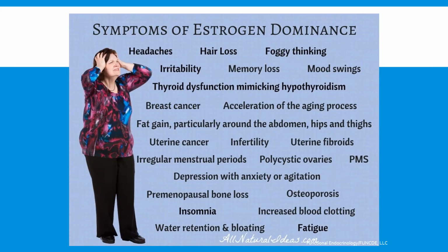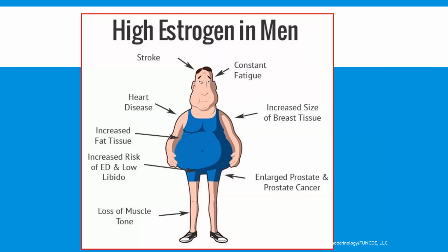And what happens with high estrogen in men? It's actually to some degree similar issues. There will be increased fat tissue, more in the abdominal area. Because of higher estrogen, there usually will be less testosterone. And with that, you will have erectile dysfunction, low libido, lower muscle tone, and increased breast tissue. So it's kind of not fun for men to have that. Because of changes in cholesterol and insulin resistance, there will be a change in heart disease rates and strokes, an enlarged prostate and increased chance of prostate cancer, and constant fatigue.